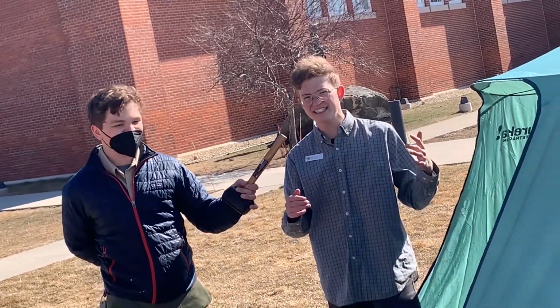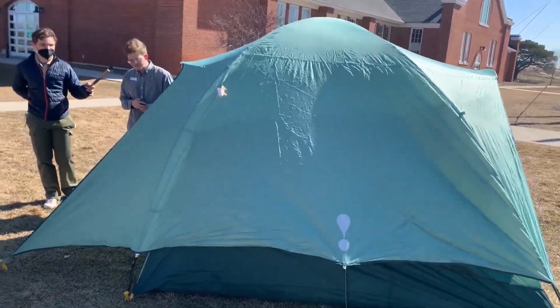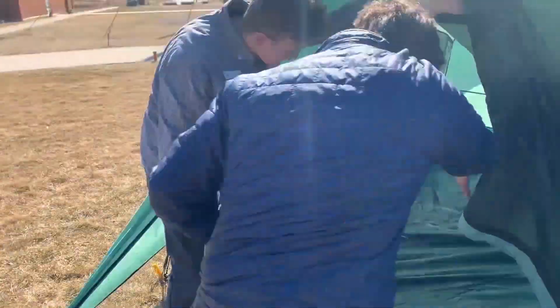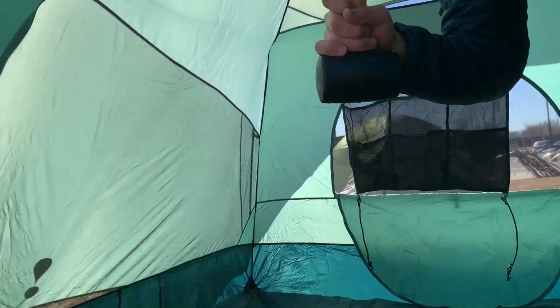It's pretty easy to set up. We got about 2 people, and it took us about 5 minutes to set up. Yeah. Can we come take a look inside? Get in here, Drew. It's beautiful. Yeah, quite the beautiful tent. Lots of space in here. Super nice. All right, thanks for showing us around, Maddie.